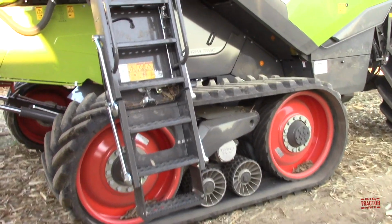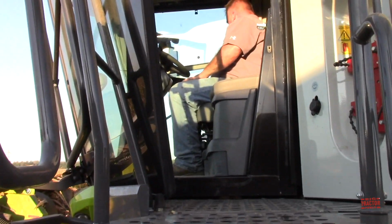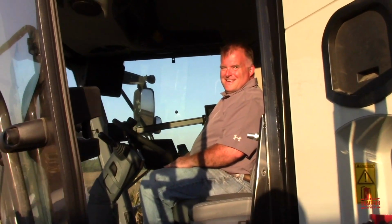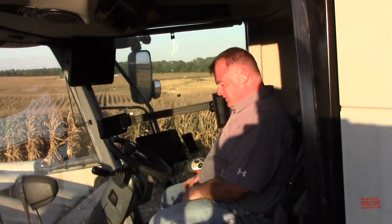Let's take a look at the cab with Jeff here. We'll climb up the stairs and take a look inside. I will say I judge every machine about whether I can climb up it one-handed with a camera, and this is definitely passing the test. Number one combine on the market for one hand and a camera. Oh, great, great.